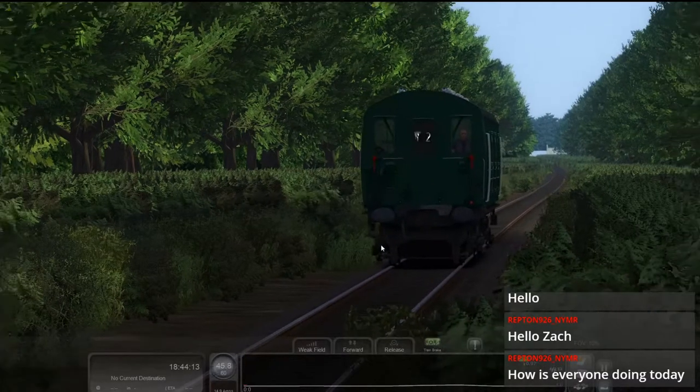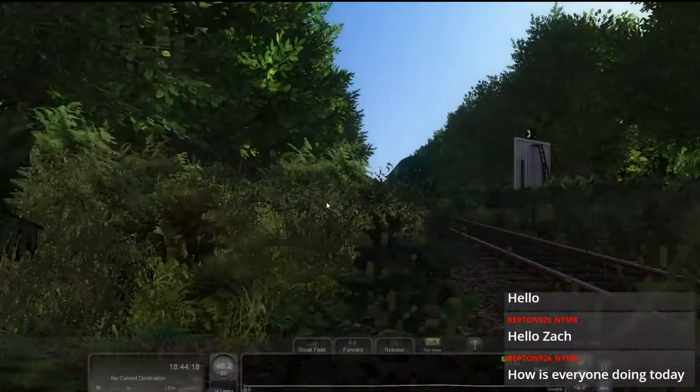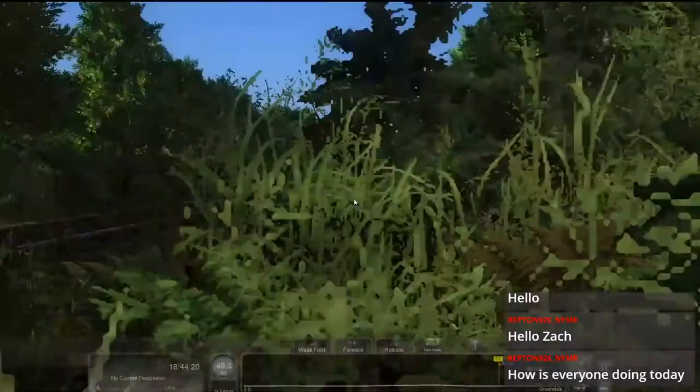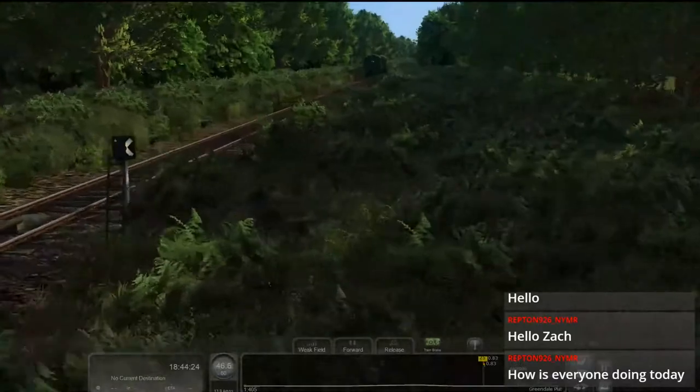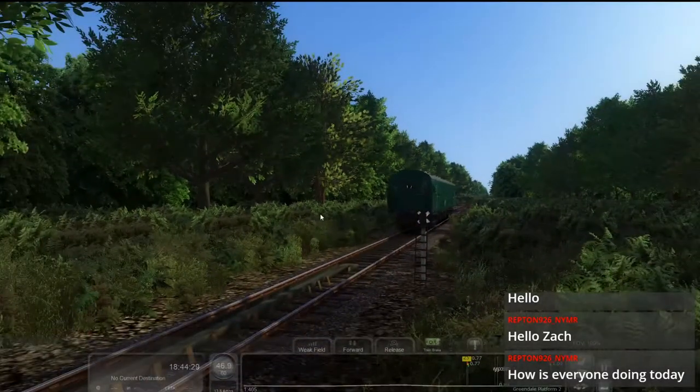Don't die. I mean, it won't. It doesn't do it like on the steam train when you run out of water. It just shuts off power and coasts until you stop. That's cool. Which is actually quite cool. No, because it's not very immersive. It just comes up with a text message saying you've run out of battery.